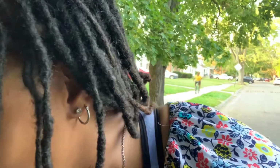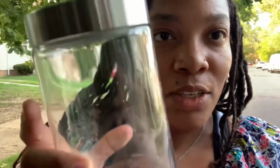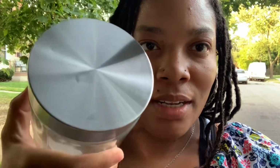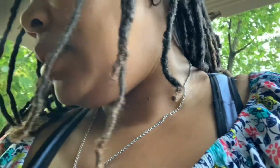bags. Oh, and y'all, I got these cute glass jars. Y'all, I've been looking for something like this to put our cookies and other little candies in without it just being open. So I got these cute jars, y'all. Look at that, it is so cute. I got three of those. Ooh, so I got three of them. They're really nice.